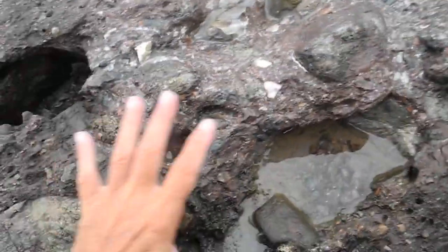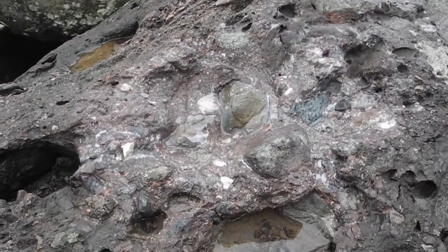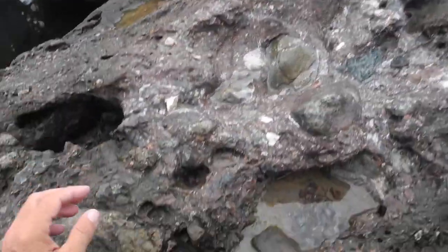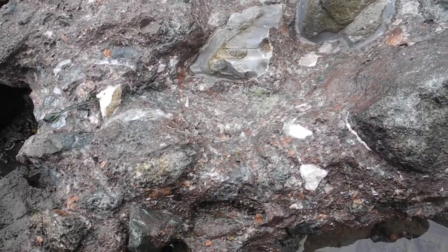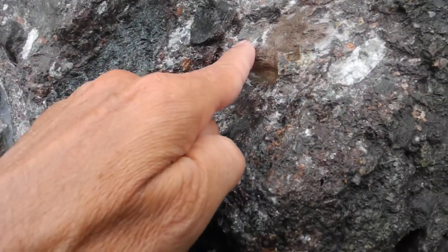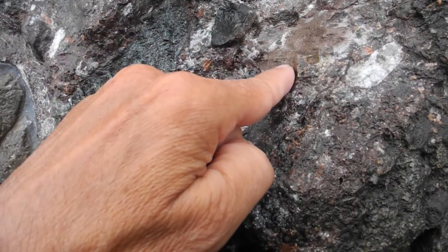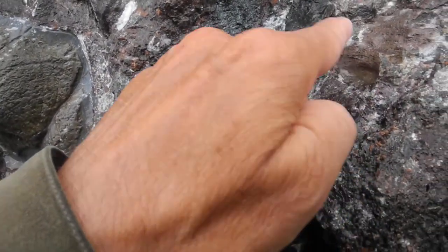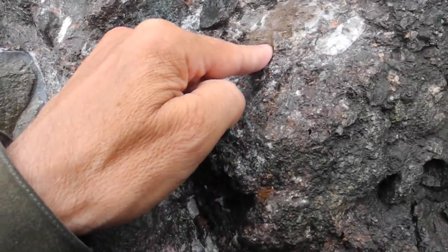Oh gosh. But as you can see, there's a whole big area to work with. Gotta go all the way around it. I am sure there's going to be fossil seashells, teeth. Oh, and let's not forget this. This, I believe, is part of the fossil, but only time will tell because I have to get rid of this.